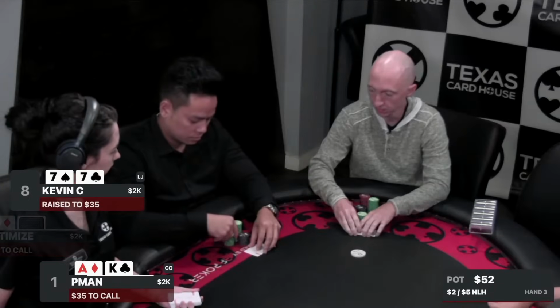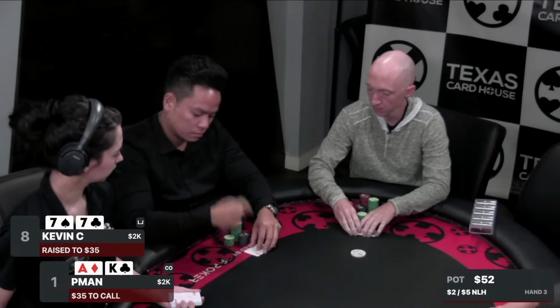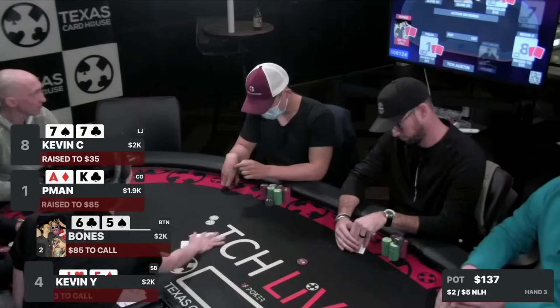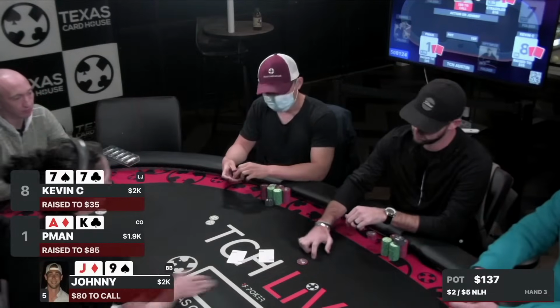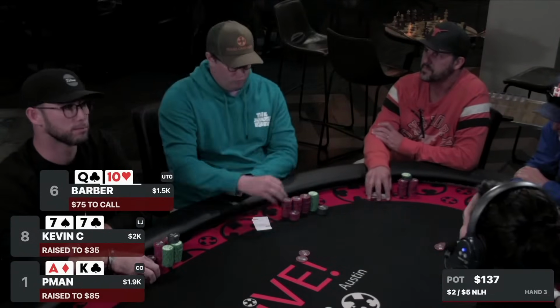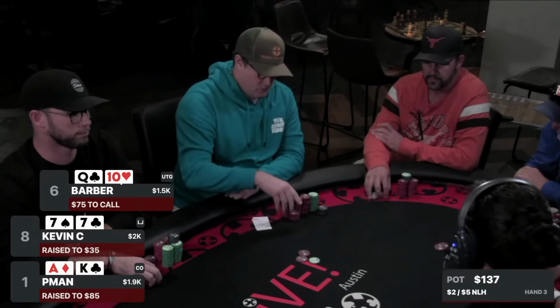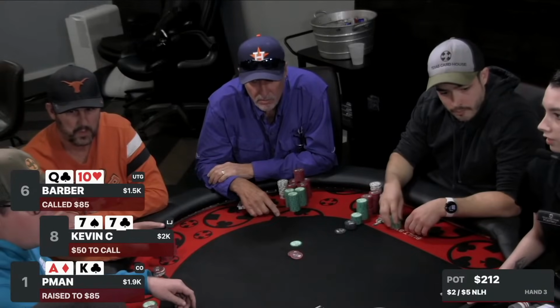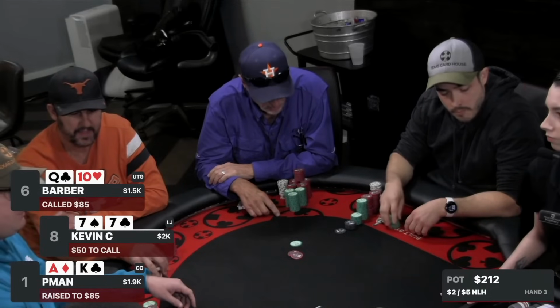In Texas, everybody plays suited connectors, so it's odd to see. Sevens for Kevin. P-Man, though, waking up with the ace-king. Going to put in that 3-bet up to $85. Kind of a smallish 3-bet. Yeah, 35 to 85 is not that much at all, but it is going to invite Barber in there with the somewhat raggedy Queen 10 offsuit. And now Kevin, I think, has an easy call.